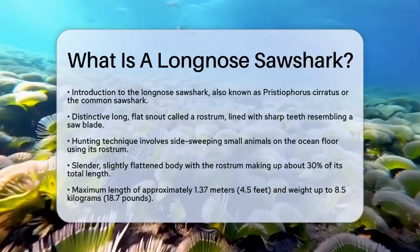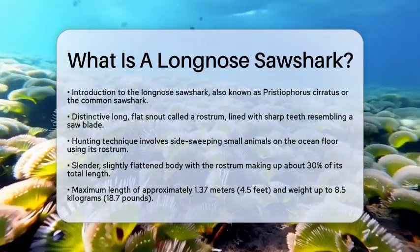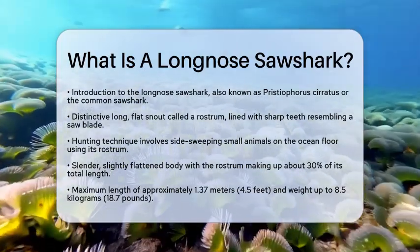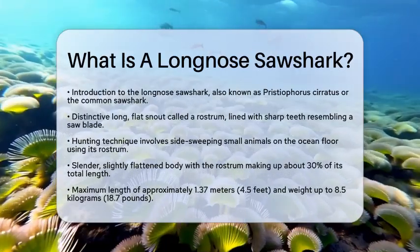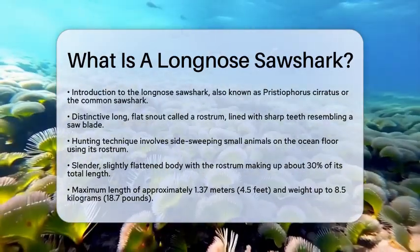The longnose sawshark, scientifically known as Pristiophorus cirratus, is also called the common sawshark. This unique shark is easily recognized by its long, flat snout, known as a rostrum. The rostrum is lined with sharp, large teeth that resemble a saw blade. This special feature helps the longnose sawshark hunt for food.